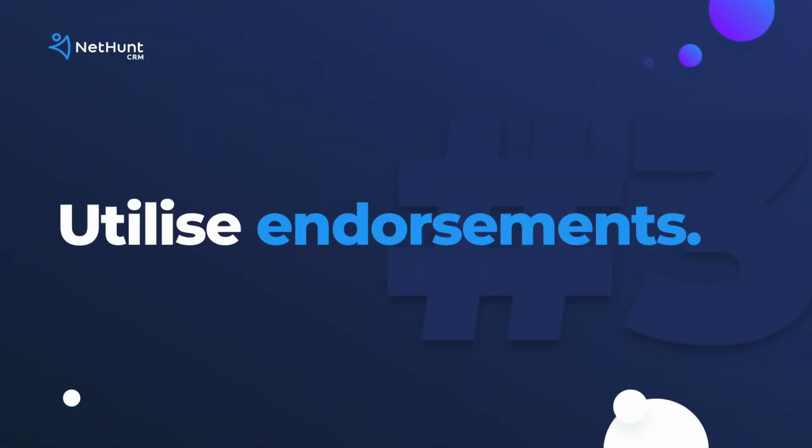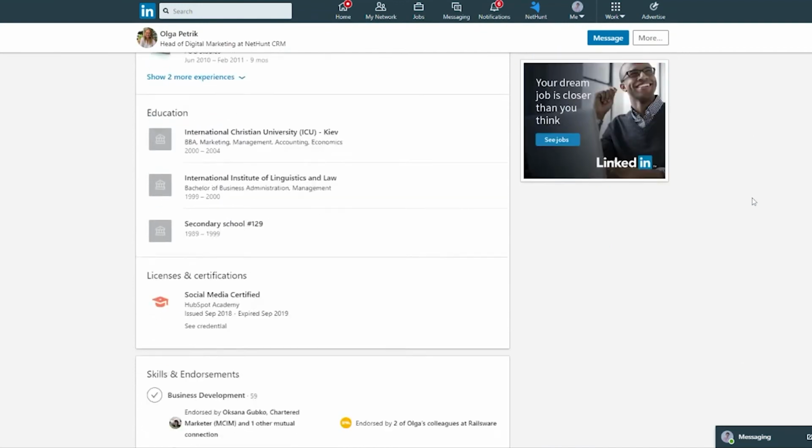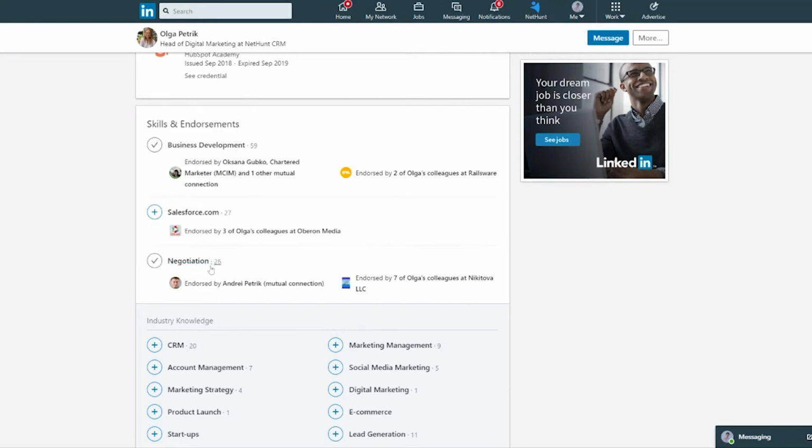Number 3. Endorse. Endorsements are LinkedIn's referral system. They can be used to find prospects by looking at the endorsements of your existing connections, or they can be used to nurture them by way of compliment. If you're feeling cheeky, you can endorse brand new connections as a way of breaking the ice. They can be found right in the middle of a connection's profile.